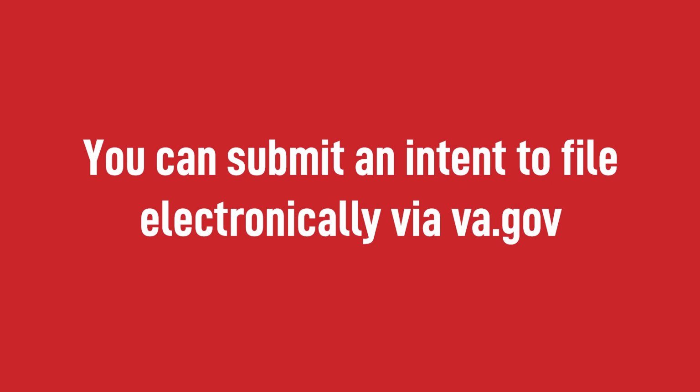So there are 3 ways to submit an intent to file. One is online and electronically. To do that, you'll go through va.gov, which Coach Sean is going to be showing you a little bit later on. You will initiate the claim, complete the personal information page, and then hit save to establish your effective date. This is all one streamlined process now. It used to be on ebenefits.com, but it's now been moved over to the new va.gov site.